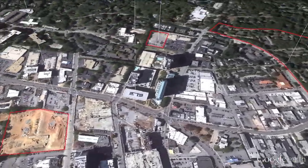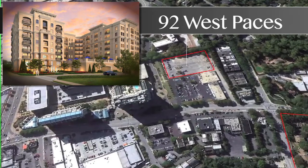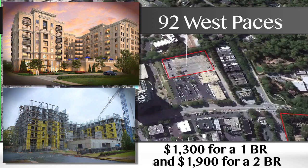Just down the road, Preserve Properties is building a 9-story podium project and plans to target an older demographic with larger units and average rents of $1,300 for a 1-bedroom and $1,900 for a 2-bedroom. The Preserve is in vertical construction and plans to deliver its first units in early spring.